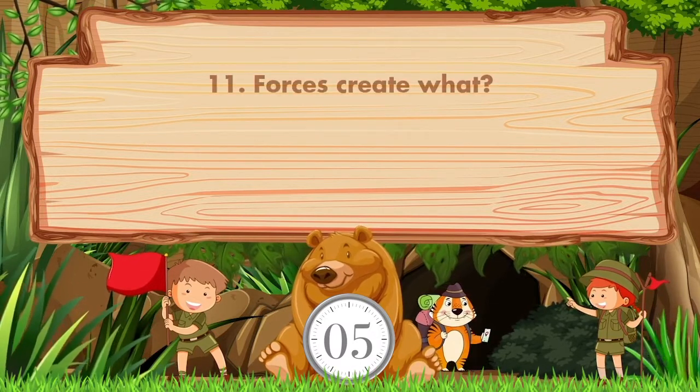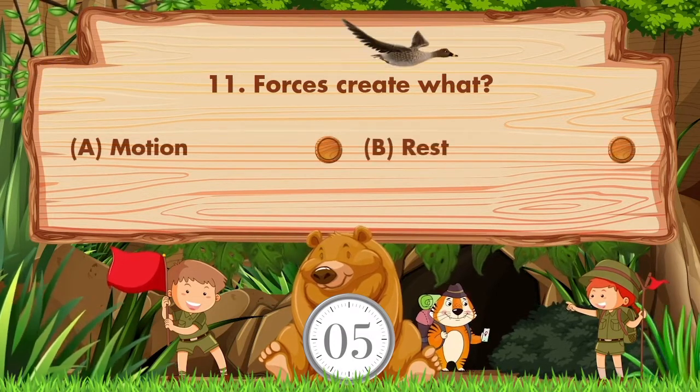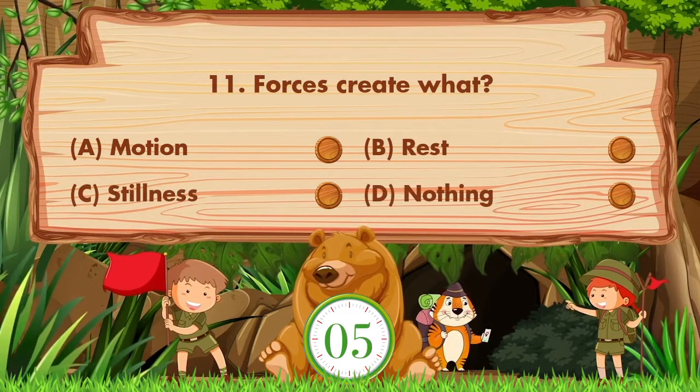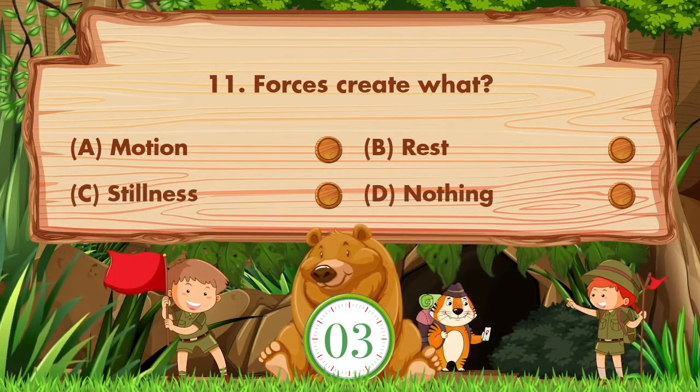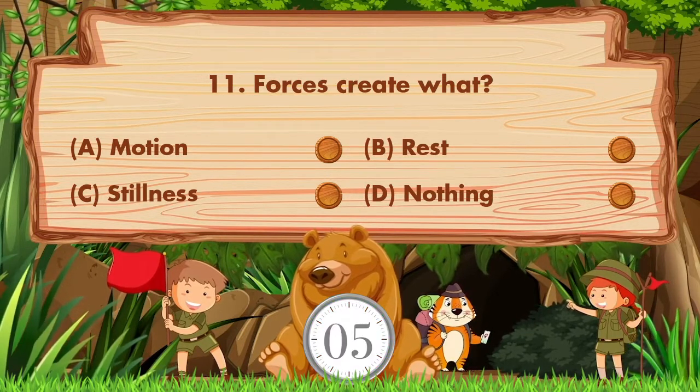Forces create what? Option is A. Motion. B. Rest. C. Stillness. D. Nothing. Sorry, we don't know the answer.